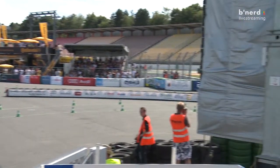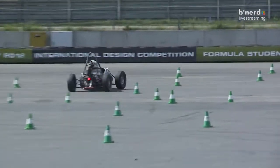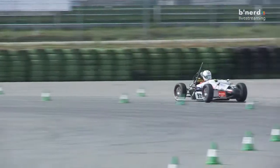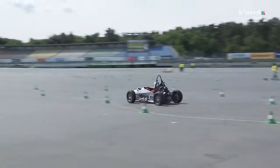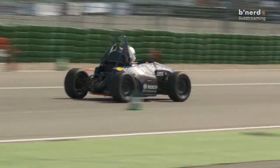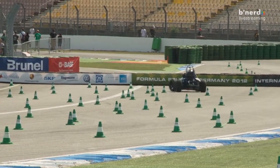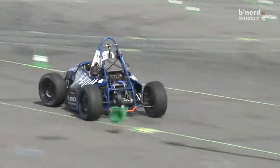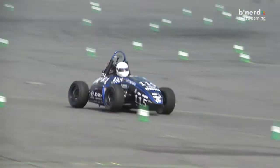But usually the driver should always get a very quick, fast first run in, so that if on the second run they push a bit harder, do clip a cone or go off course, at least they have a very good first time. So that's usually always the main aim and goal of our drivers here. So we've just got to wait and see if Oxford can go straight away. I think they are. Nice foiled car, very flashy. And yes, they're getting a green flag and can come out straight away. So let's hope that the driver keeps a cool and calm head now.